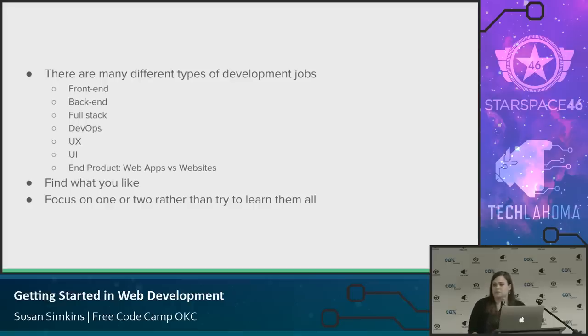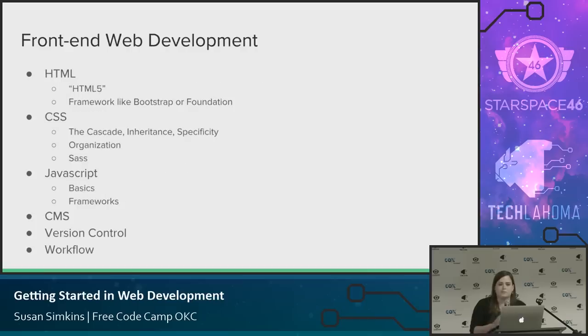So I'd encourage you to find what you like, try out different things, and try to focus on just one or two areas, because it's so easy to get overwhelmed when you're getting started. There's so much out there to learn that it can feel like it's impossible to really get the skills you need to start a job. So from my perspective, which is front-end web development, I really recommend that you start with kind of the basics, learn the basics of HTML and CSS.